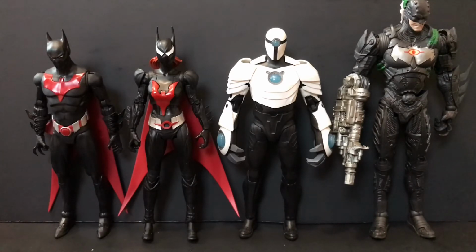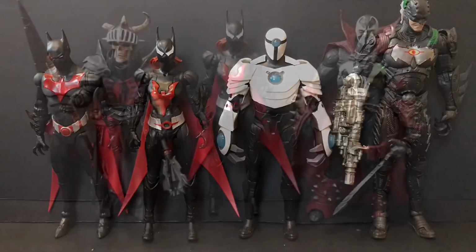And then we have what we got of the Jokerbot. Since he can stand, might as well throw him in there. And, yeah, that Jokerbot's really tall, wow. But, looking at this line, I'm really happy with what we've gotten out of this. I hope we get more Batman Beyond stuff in the future. I'd really like, again, a Spellbinder, or a Mad Stan, or Ink, or the Hunter guy with the robotic spine. I don't know. There's a lot of stuff they could do, and I hope we get a lot more in the future. So, take that for what you will.